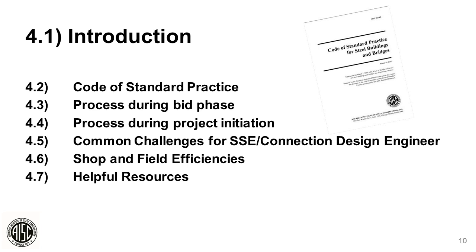Here is a list of the 6 main topics that we will be covering today. First, the Code of Standard Practice as it applies to connection design, continuing with the overall theme of covering the code in depth throughout this series of Night School 18. Next, we'll walk through the steps taken by a connection designer when both bidding the project and then also performing the project. I'll highlight some of the common challenges we run into during connection design. We'll also cover items and references that should help with both shop and field efficiencies. And then finally, we'll look at some resources, mainly AISC manual and design guides, so you don't have to rediscover the wheel. There's a lot of guidance out there for connection design if you know where to look.